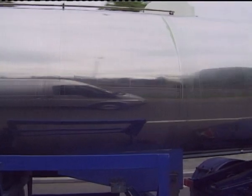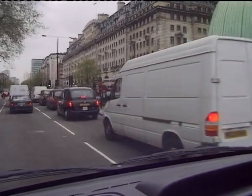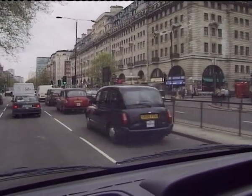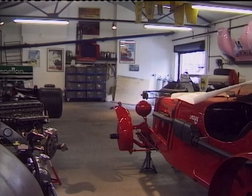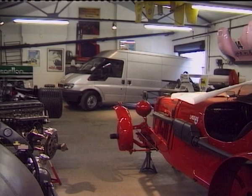Meanwhile, back on the road, and we're heading into central London, where the new Transit will have to do battle with taxis, Gatsos, dispatch riders, traffic lights, traffic wardens, and all manner of hazards and hassles. We're en route to our final rock hero.